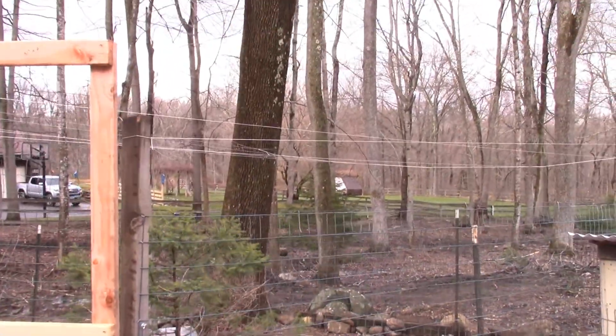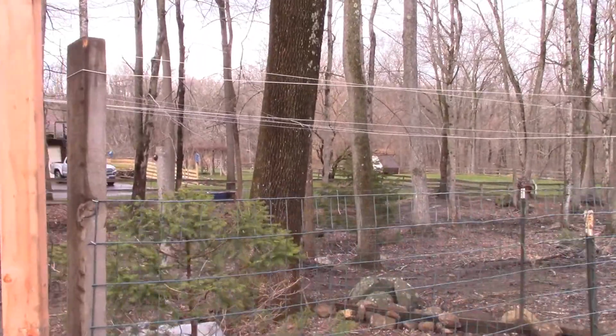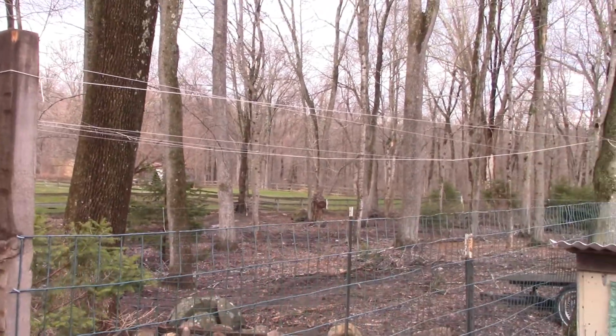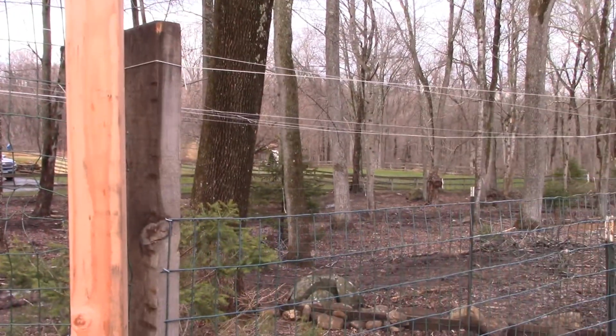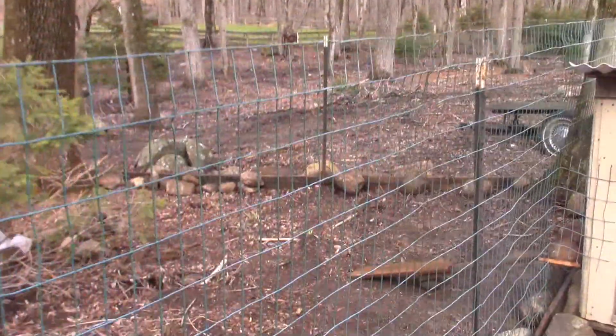You see I put some strings up top there, and that is for aerial predators, hawks and such. They tend to swoop down and swoop back up to grab their prey. So if there's something in the way, like these strings going across, they won't swoop down. Of course, there's also trees, but anyway.